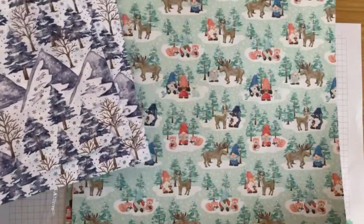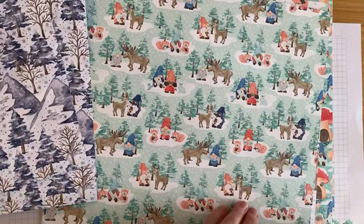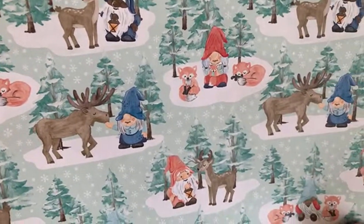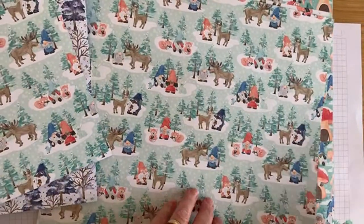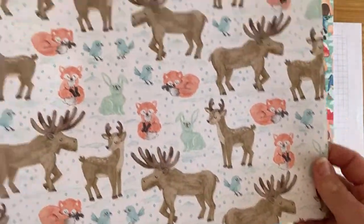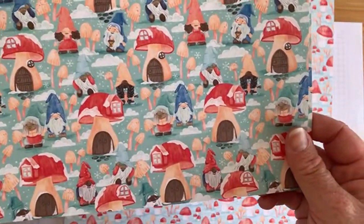They're great fun. And then you have, so these are really quite Christmassy, these papers, which is fine. Look at this little snow scene. There's little foxes and moose and all sorts going on there. So it's a pack of 12 papers, 12 by 12 inches. And then you've got the little animals that are in that scene as well. I've got two of those. And this one with all these little toadstools and little gnomes in between. So sweet. So two of those.